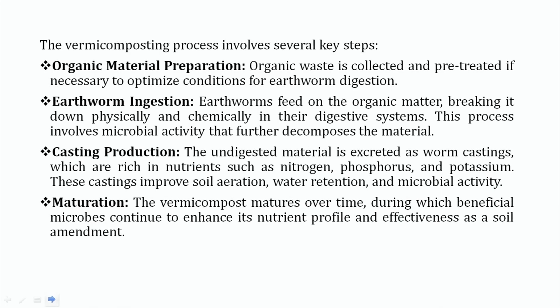This can be easily utilized by the plants for their health, retaining and enhancing the soil health in future. Organic waste is collected and pre-treated if necessary to optimize the conditions for earthworm digestion. Earthworm ingestion means the earthworms feed on that organic matter, breaking it down physically and chemically in their digestive system. This process involves microbial activity that further decomposes the material into simpler forms.